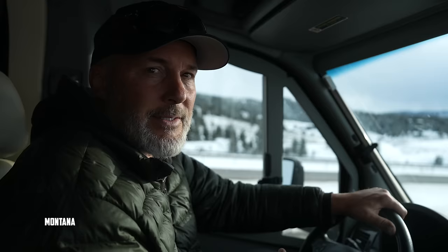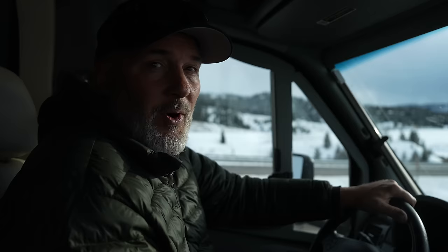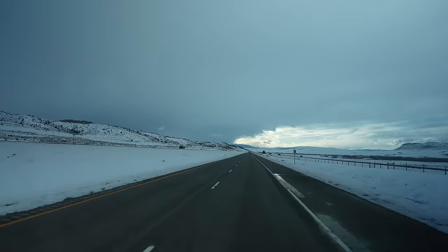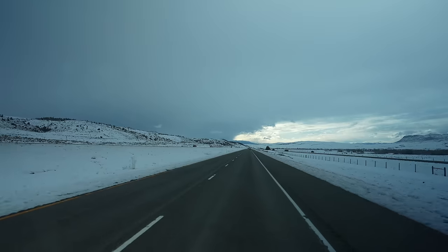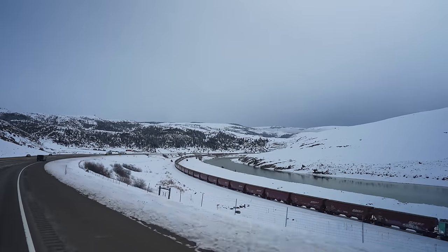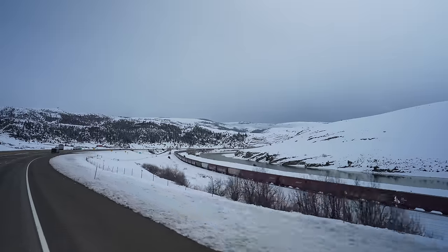Just about made it to Bozeman, Montana. We had some doubts that we were gonna make it all the way up here today. As you know, this morning we started near Laramie, Wyoming, and we've gone through high wind warnings, a bit of snow, a bit of rain, but the pathway opened for us. When I checked the mountain pass this morning, it was all snow and ice covered, but it's cleared up, so we have smooth sailing.